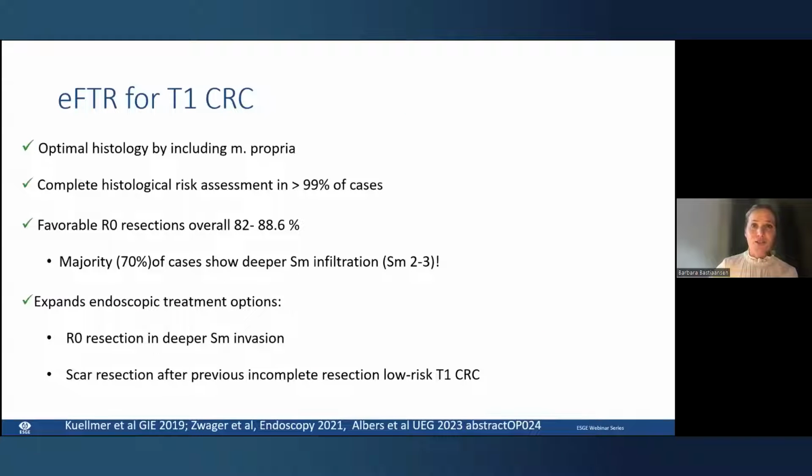As I said already, it delivers optimal histology by, of course, including the muscularis propria. And I'm showing you these data because I'm a little bit in doubt whether the submucosal plane is good enough for the majority of T1 colorectal cancer. So it offers an extra chance for R0 resection, also for the deeper infiltrating lesions. It expands our treatment options for deeper SM invasion, but also for scar excisions after previous incomplete resection of low-risk T1 CRC.